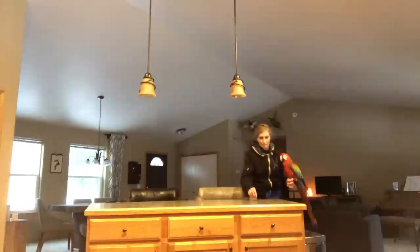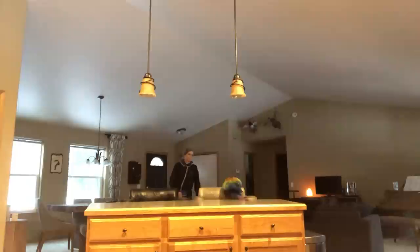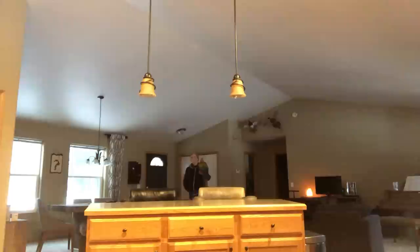Check out how there's no hesitancy to step off of her. She's finally learning the concept and doing it without having to wait forever. This is amazing. And she's also equally as anxious to basically repeat the behavior all over again. So the response for flight is now way better as well.